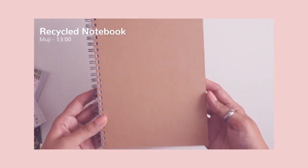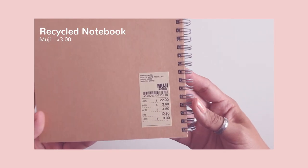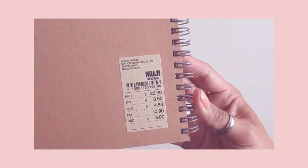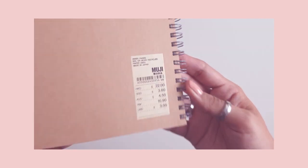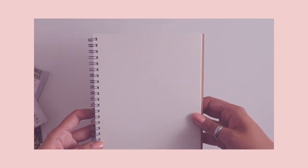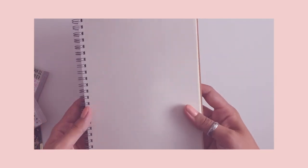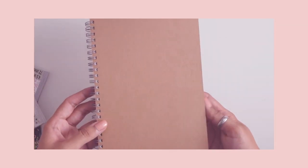Now, this next notebook is a notebook that I bought at Muji. I bought it the first time that I ever stepped foot inside a Muji, and I bought it at JFK for $3. My initial intention with this one was to buy it for my company retreat to take notes, but I ended up liking the quality of the paper. It's perfect for a sketchbook. And yeah, that's pretty much what I'm going to use it for.